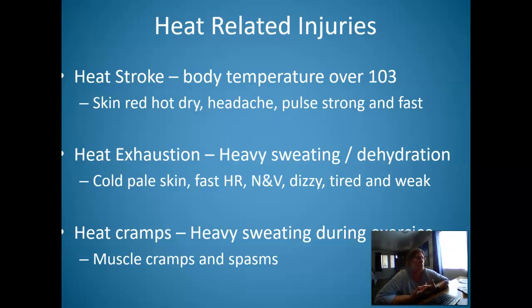And then heat stroke, the body temperature can actually go over 103 degrees. The skin now is red and hot and dry. They may have a really severe headache or pulses that are really, really fast and just kind of boundingly strong. They're usually dizzy, lightheaded. And if we do not get that temperature cooled down immediately, they can have serious damage to their brain because of that.